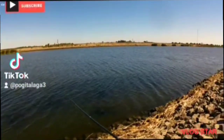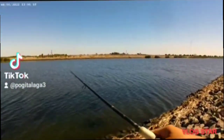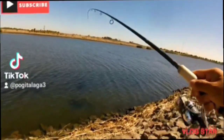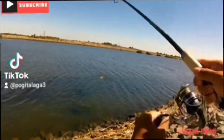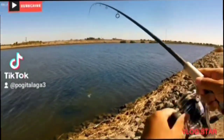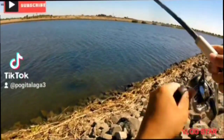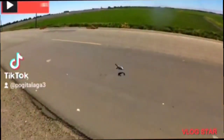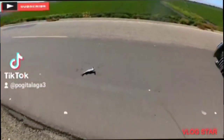Oh, got one. I think it's a little one. Got it on the 1, 2, 3 pop and pause on that one. Oh man, another little one. Another dink.